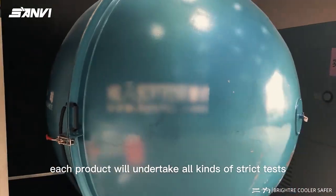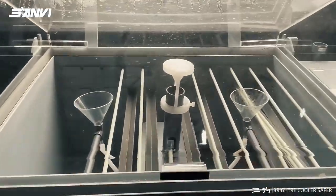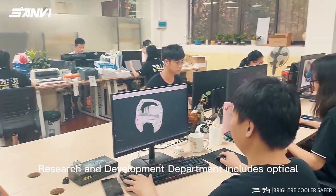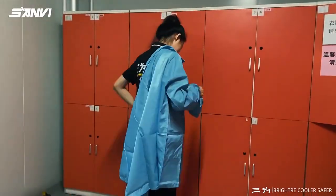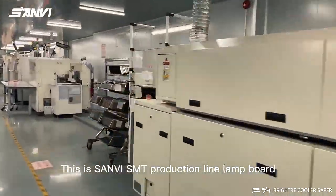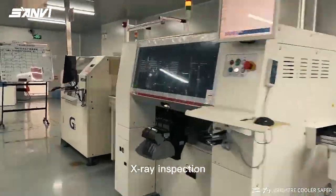In our lab, each product will undergo all kinds of strict tests. SANVI Research and Development Department includes optical, electronic, structural, thermal, and other designs. This is SANVI SMT production line, including driver patch production as well as AOI inspection and X-ray inspection.